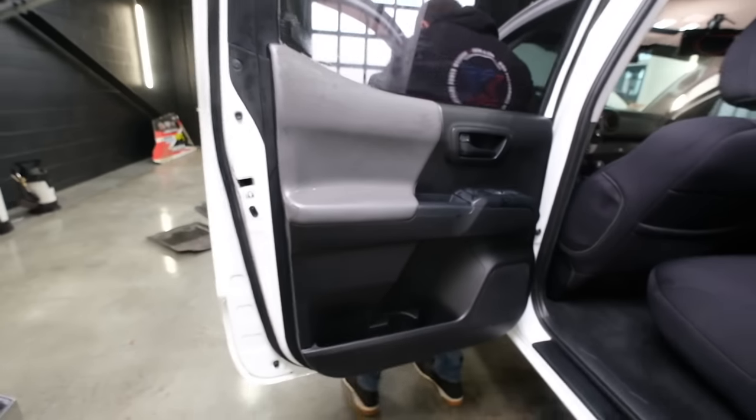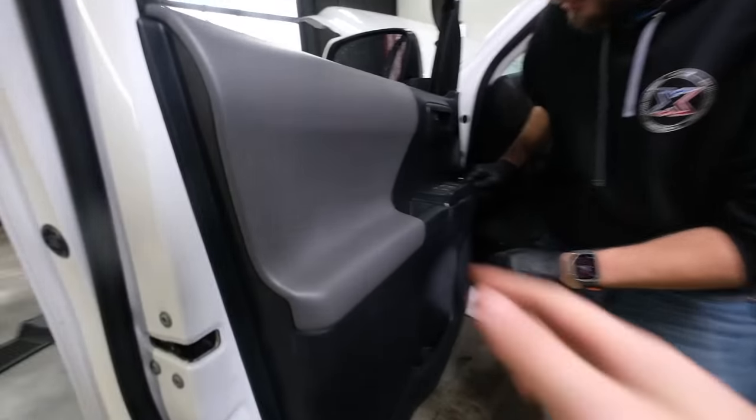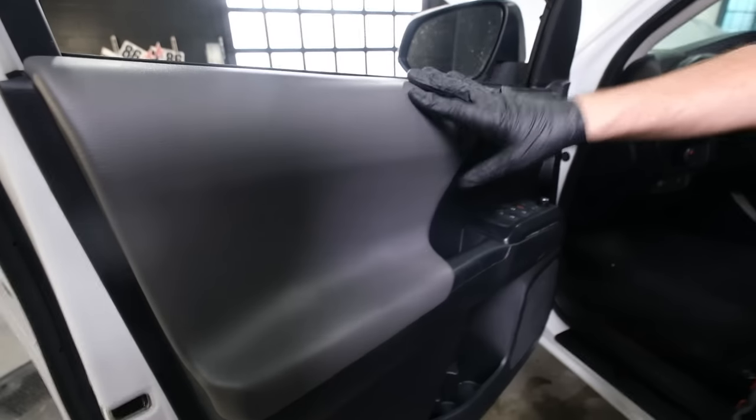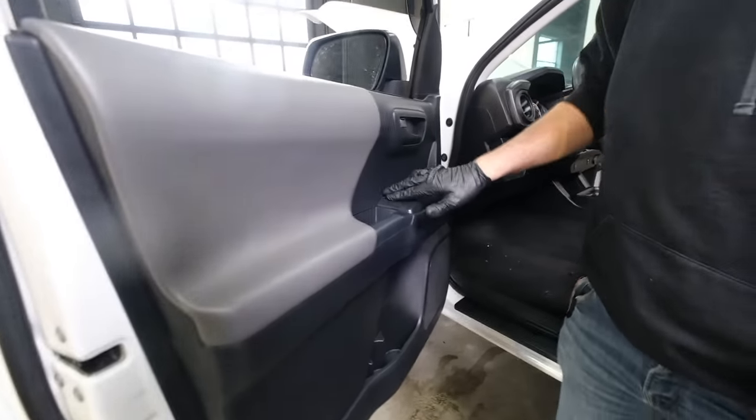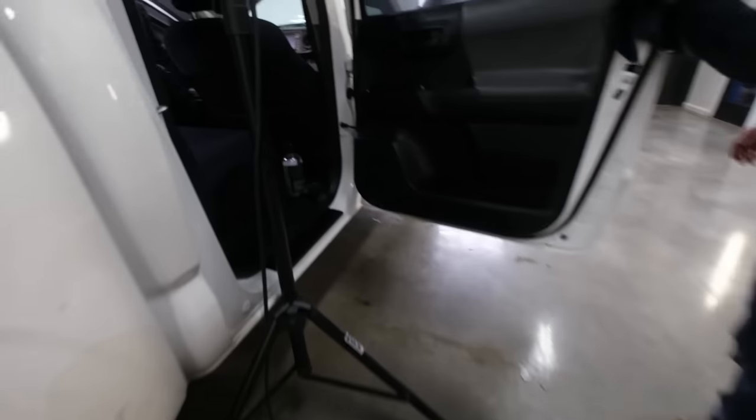I feel like if you were to go over that door panel with some interior cleaner, just to get this shinier. Yeah, this looks very matte finish. It looks raw compared to his side where it's nice and shiny. How'd you make out? I tried.